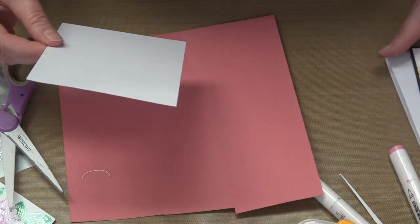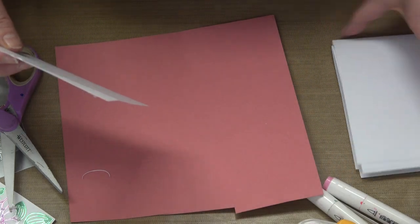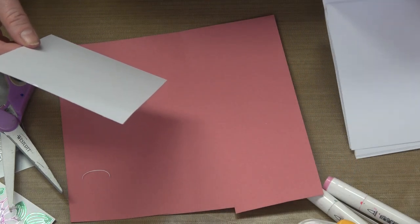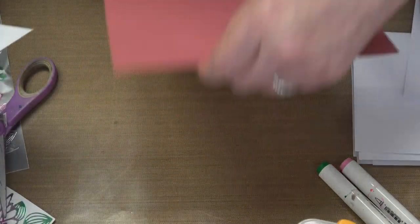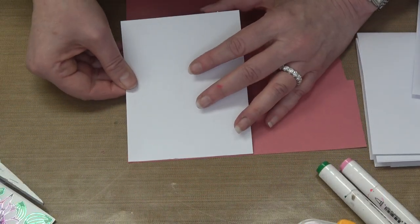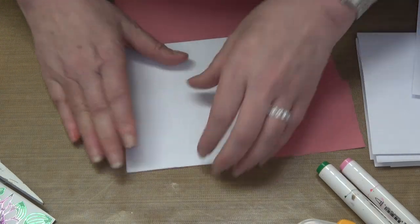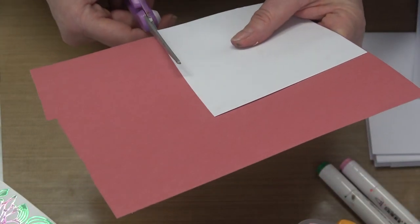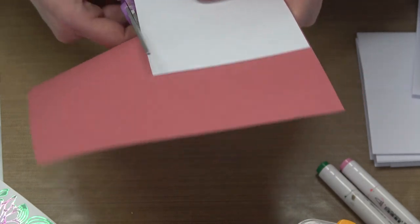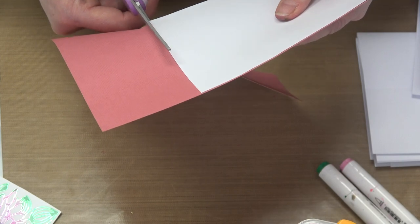This is the piece that comes with the easel card. You get six solids and six with the score line. So I don't want this one to just be white. I'm gonna line it up. And then I'm just gonna trim it out because that's the easiest way for me to do it. You guys do it any way that makes your heart happy. This is crafting and there is no right and there is no wrong.